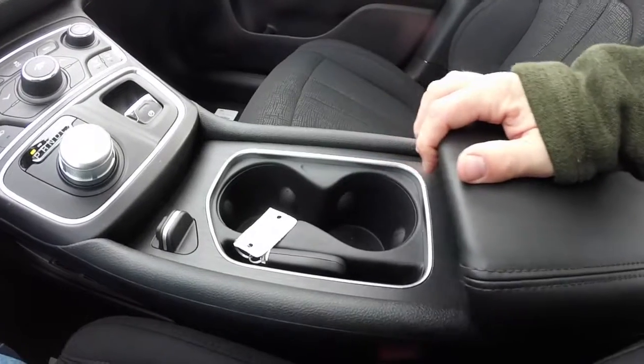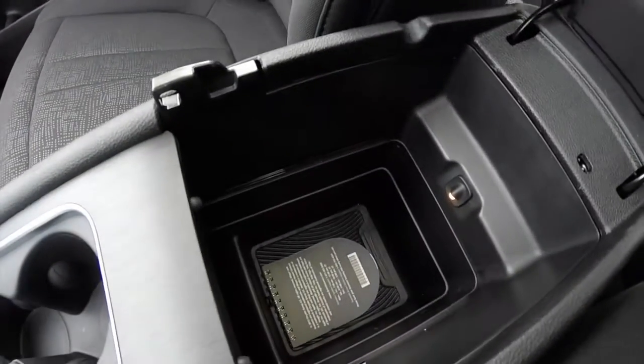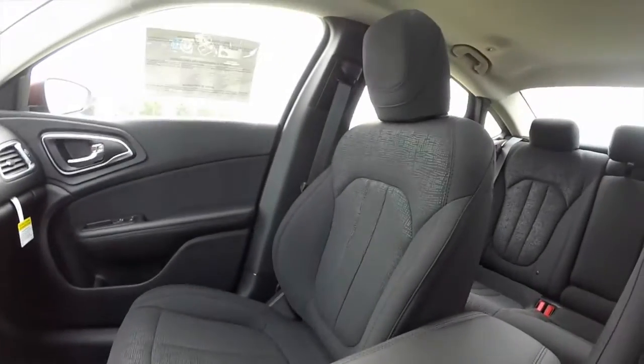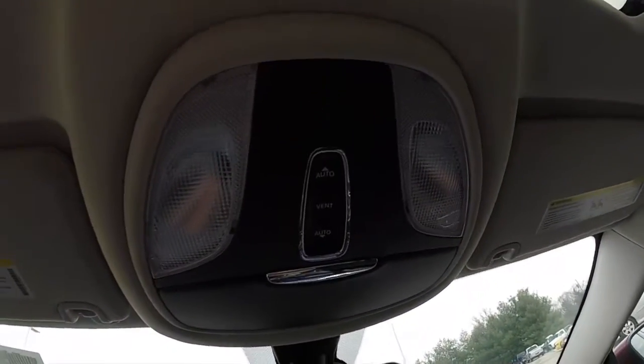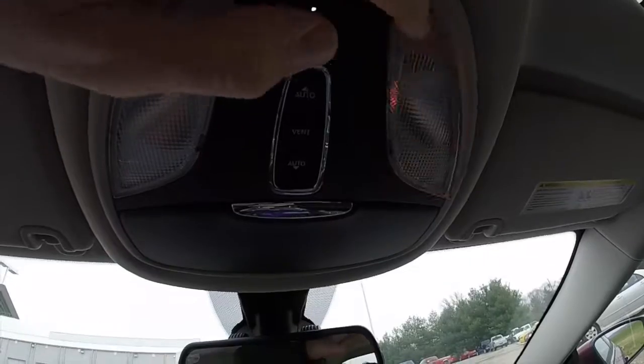Sliding armrest, which opens to reveal more storage, which is also illuminated. Overhead, sunroof controls, sunglasses holder, and map lights.